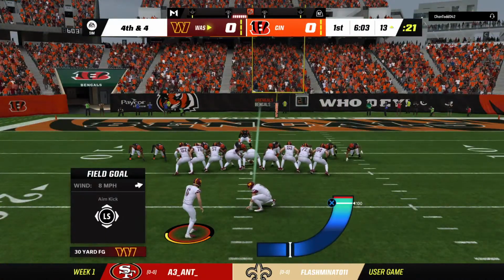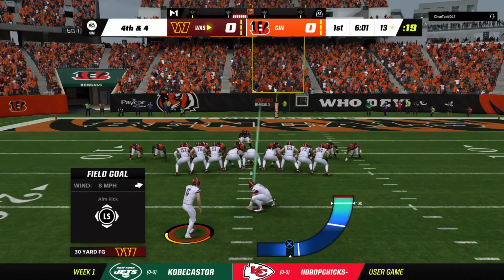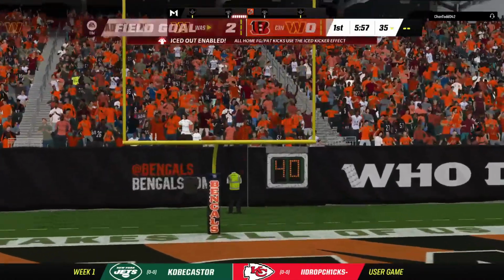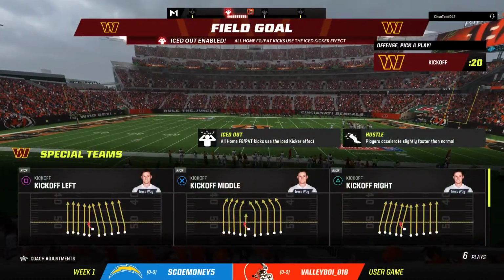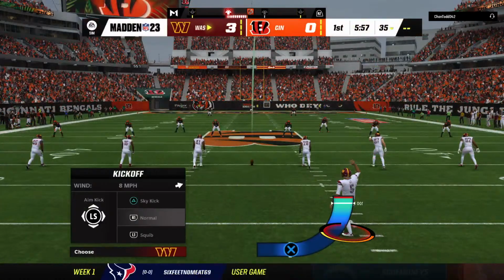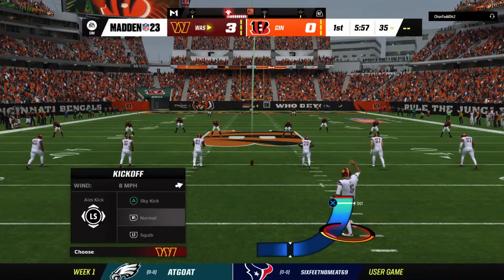Field goal unit and Joey Sly now. From the left hash, should be a fairly easy one here. Sly able to put this one through. And it's 3-0 Washington. So golden field position there squandered as they can muster only a field goal.